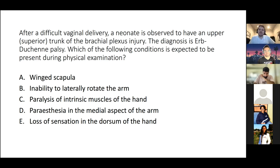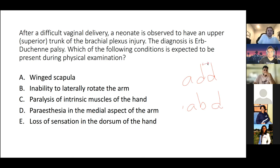So think about the waiter's tip position here and then we'll go through it. The arm is adducted, ADD, right? So here's a trick: adducted versus abducted. Like ADD, the D's are closer together, so the arms are closer together, whereas abducted, they're further apart. I don't know if that helps, but yeah. So the child's arm is adducted, it is medially rotated, and the wrist is flexed, right? And that's the waiter's tip position.